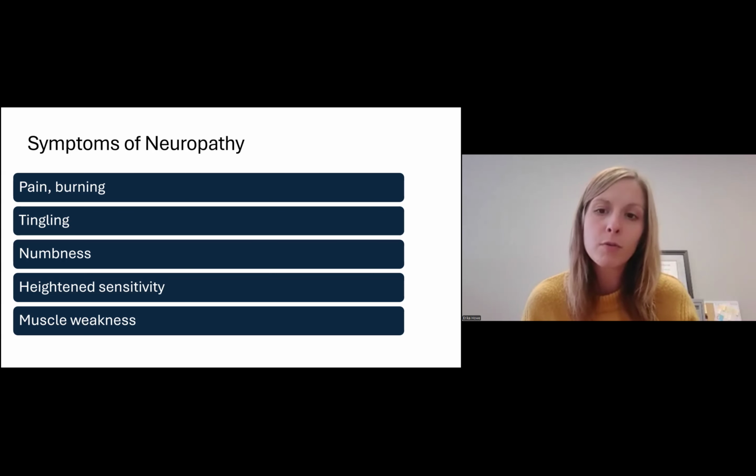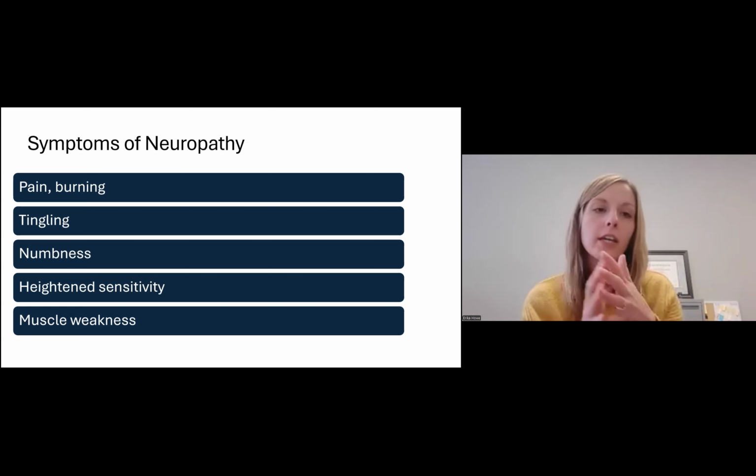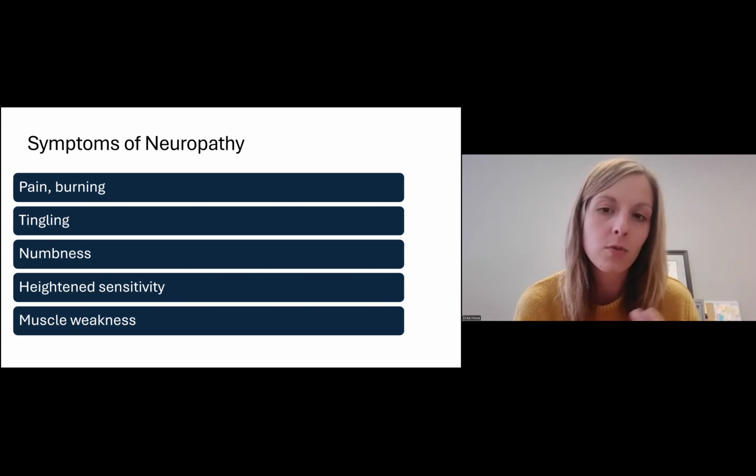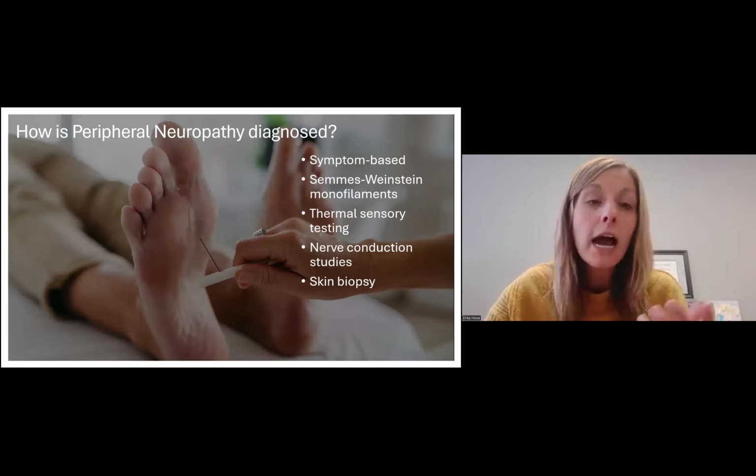And what folks will most often report is this distal to proximal type of progression. So starting in the very tips of fingers and toes, and as the neuropathy progresses, we'll have this stocking and glove type fashion as it moves up towards the wrist or the ankle. And so, again, it is progressive in nature. So making sure that if we're starting to experience some of these symptoms, we can try and find the underlying cause. So, how is it diagnosed?